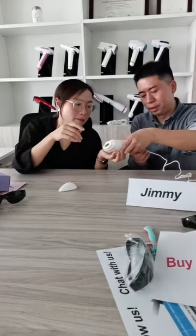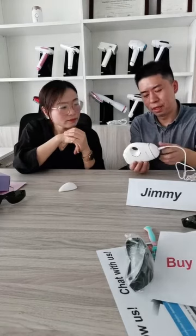Okay, so firstly, we will connect the power. Okay, let me do it. Yeah, light on and off. Shall we start? Yes. Okay, start. Now press the power button again, it starts. Two seconds. Yeah, and then you can see one light here. And you can use the power button to gear up, okay? Level 2, level 3, level 4, and level 5.